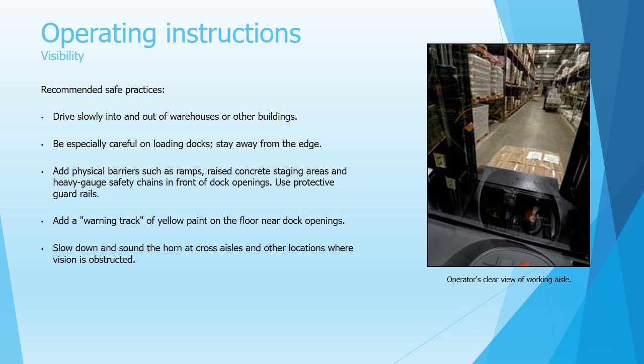Add physical barriers such as ramps, raised concrete staging areas, and heavy gauge safety chains in front of dock openings. Use protective guardrails. Add a warning track of yellow paint on the floor near dock openings. Slow down and sound the horn at cross aisles and other locations where vision is obstructed.